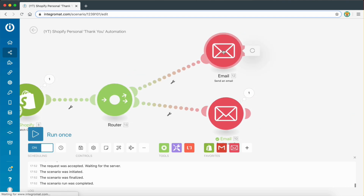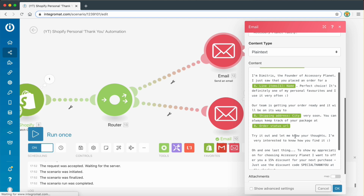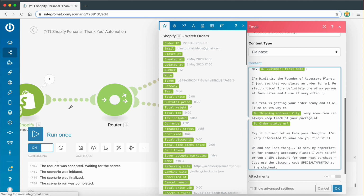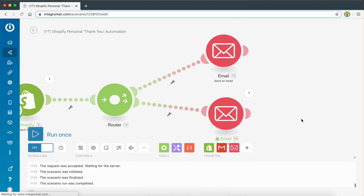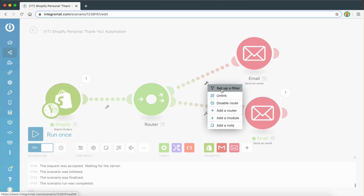So what I'm going to do is go here and change the actual message of the email. I'm just going to remove the name of the item, and I'm just going to say, I just saw that you placed an order on our store. I'm not going to add every single item that they purchased, because if they purchase like 10 items, it would be silly to list all the items there. I'm just going to say I just saw that you placed an order on our store, and I'm going to click OK.